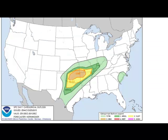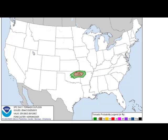All right, so continuing on here, again here's a more detailed look at the convective outlook for today, and there's your categorical risk areas. There's the probability of tornadic activity today.